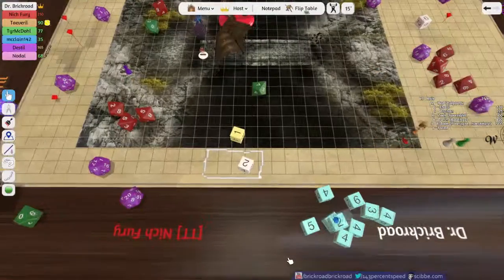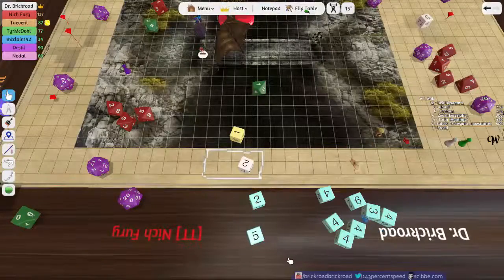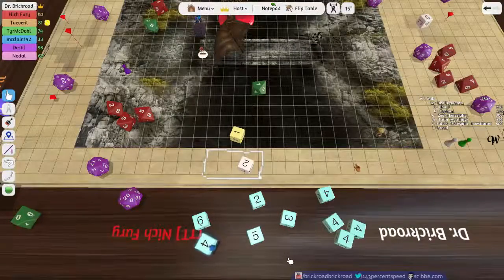Now, I just want the 2 to come off of here. Thank you. All right, so I've got... I'm gonna have to roll these again. All I need is the Grandmaster total. She can't resist any of it.